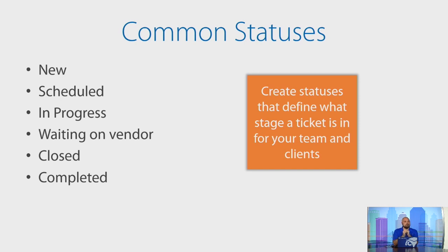So it might be a really smart move to have the key players when you're building out these service boards added in when you are creating those statuses to make sure that everyone can recognize what pieces of the process need to be added in order for that team to be successful.